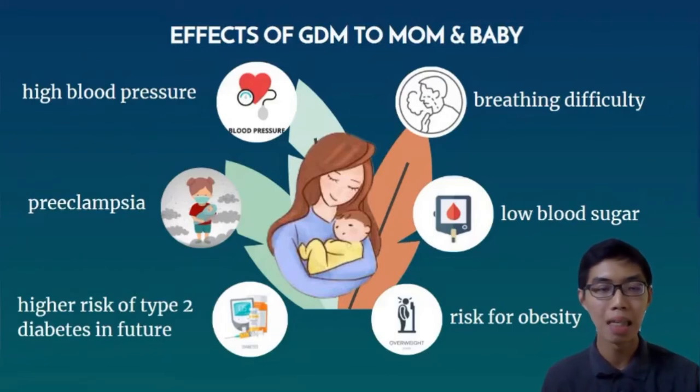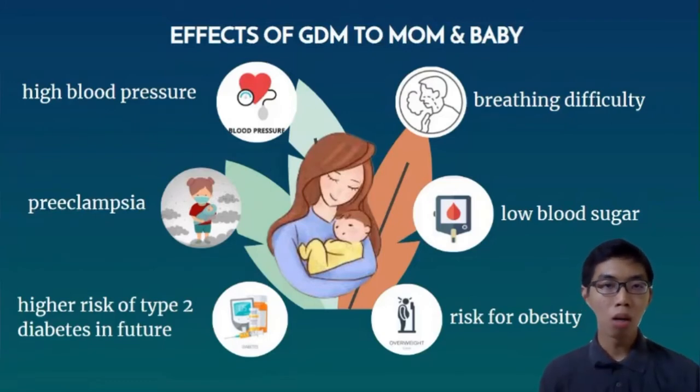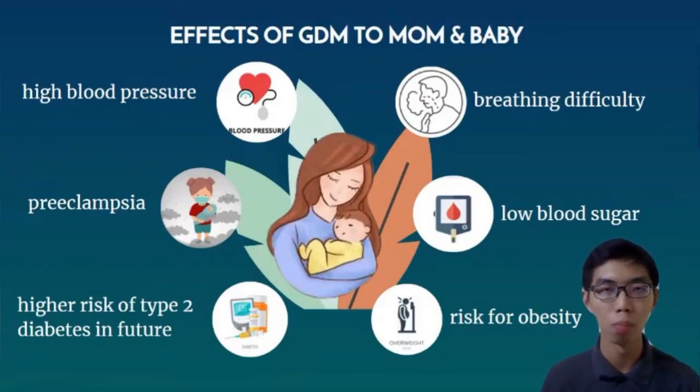Since the baby is getting more energy than it needs to grow and develop, the extra energy is stored as fat. Because of the extra insulin made by the baby's pancreas, newborns may have very low blood glucose level at birth and are also at higher risk for breathing problems. Babies born with excess insulin become children who are at risk for obesity and adults who are at risk for type 2 diabetes. Besides, there are some effects on mother too.